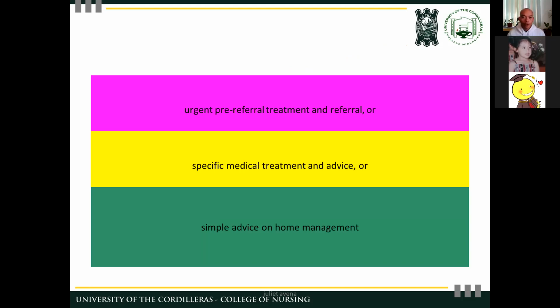If you open your IMCI manual, you can open sa PDF form ko. After assessing, once we check the signs, we are now to classify the patient. So we are going to assess the fever, the cough, the breathing patterns, if there is seizure, etc., etc. And based on the assessment, the patient will fall into 3 categories. Based sa assessment natin, the patient can be classified as purple, yellow, or green. So this is your classification system in your IMCI.